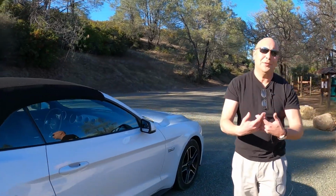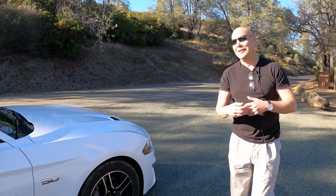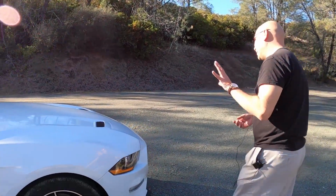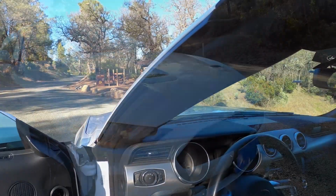I have a drop top white Mustang 5.0. If you grew up in the 90s, you kind of get my drift there. She's got a lot of detail going on. And when she starts, she just sounds amazing.